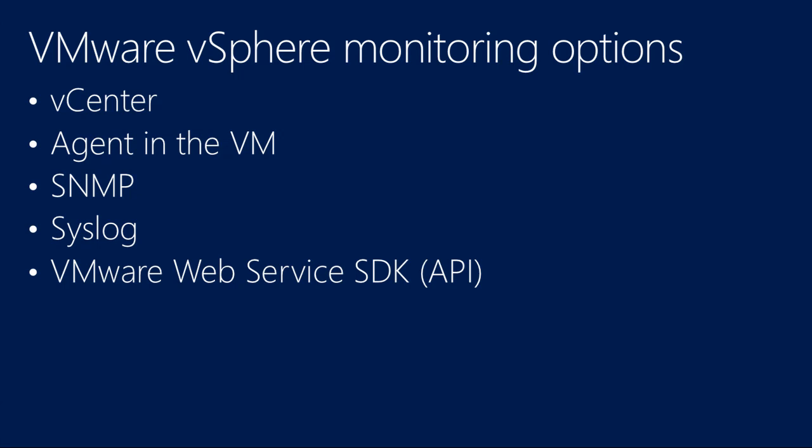An agent in the virtual machine, an agent from your other monitoring framework, System Center, for example. Most of our customers do have agents in the virtual machines as well, but the problem is that agent has tunnel vision. It's great for monitoring the applications and the services, your SQL, your Exchange, Active Directory issues, whatever's going on inside that virtualized OS. Great visibility of that, but it can't see the actual host hardware where it's running.